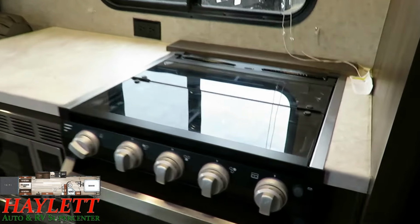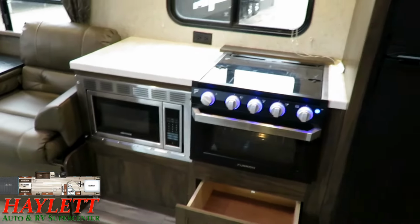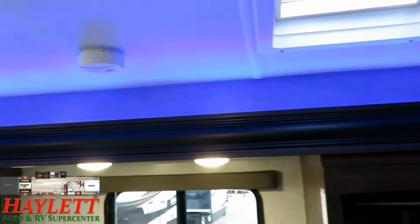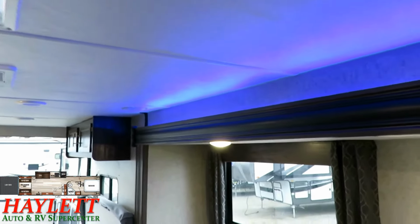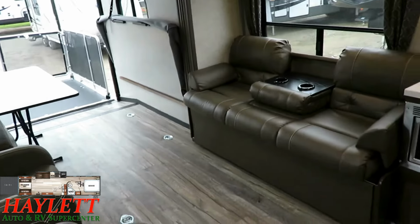Another cool thing on this stove is, just like you may have noticed above the slide out, you got these cool little blue accent lights. These are the same lights that you may have noticed under the awning or behind the speakers. It's a neat color accent, but what's more is it's a perfect night light. Oh, actually, let's start talking about living room. I almost skipped up to the bathroom.